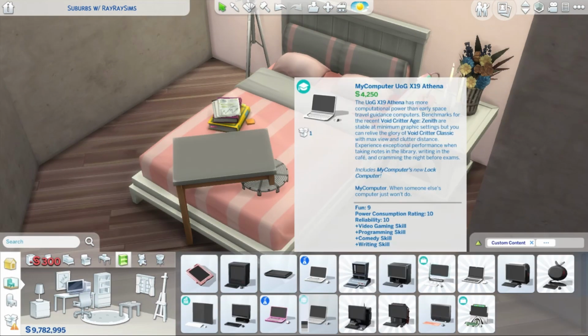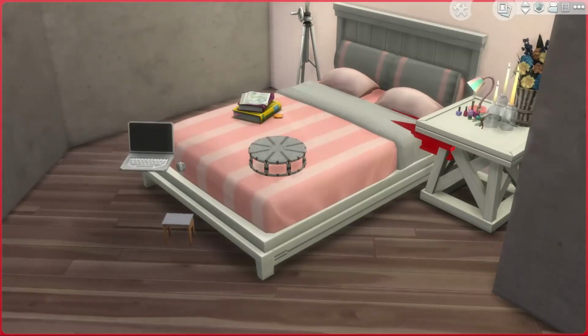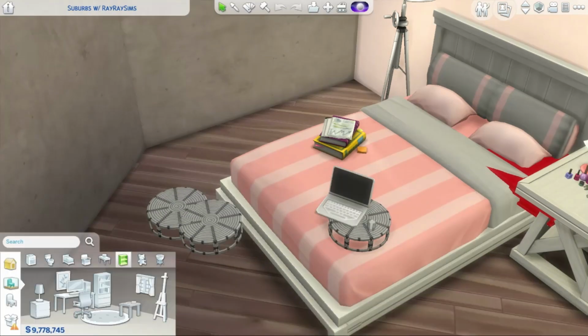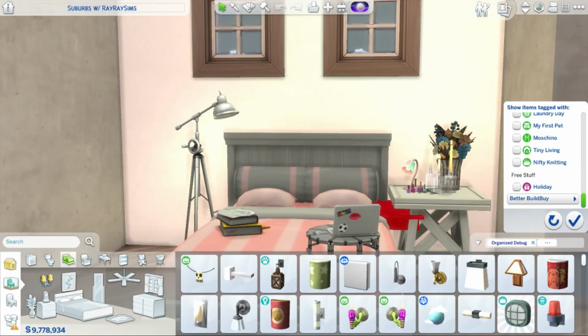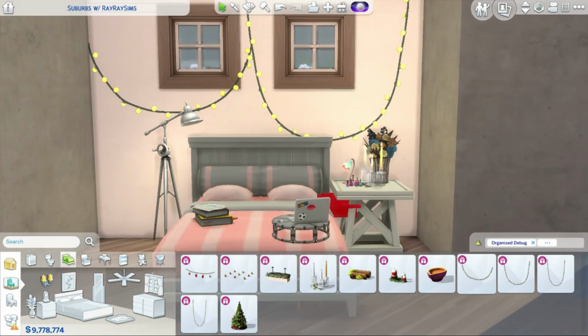But now, as you can see, I'm working on the teens room. I really love this room. I wish I had such a room when I was a teen. Well, I'm still young, don't get me wrong, I'm 24 years old. So I still consider myself a sort of teen, because I would love this bedroom in real life.